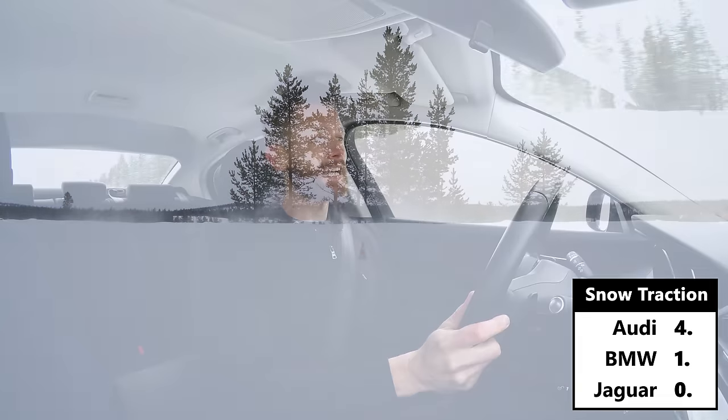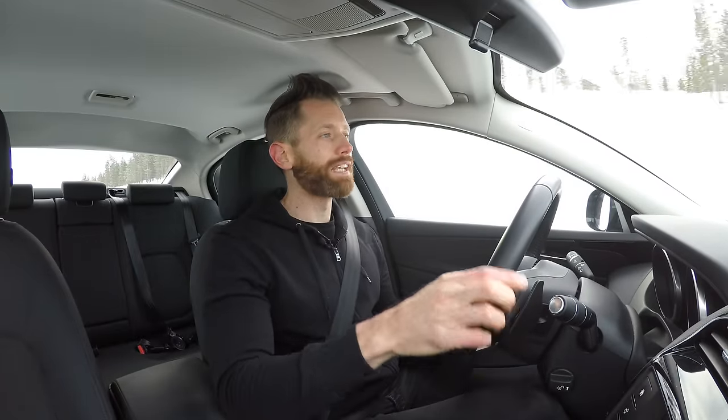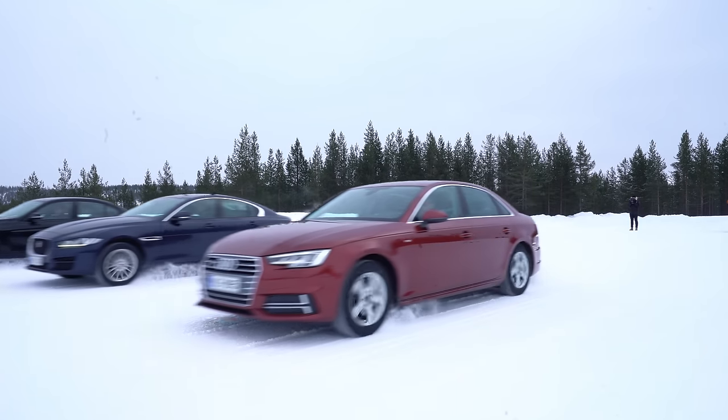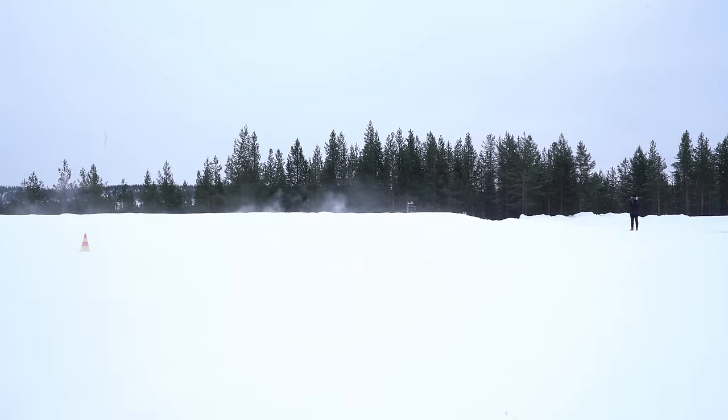So that's predominantly Audi winning overall, but I would say that's more down to the length of run we're doing and the power of the Audi, or the extra torque of the Audi as it gets going. The actual 0 to 30 kph launch, there's almost nothing in it.